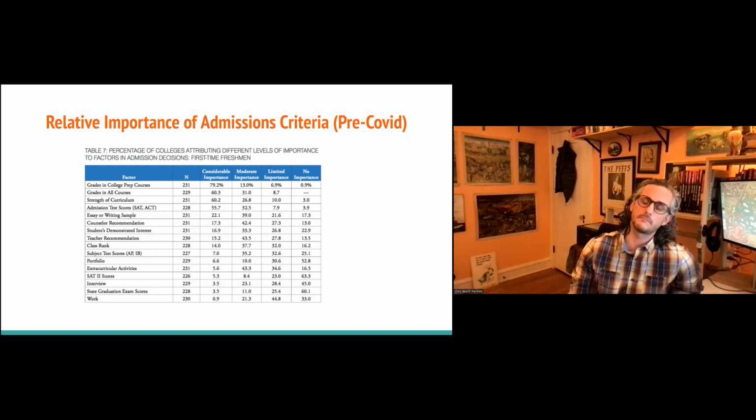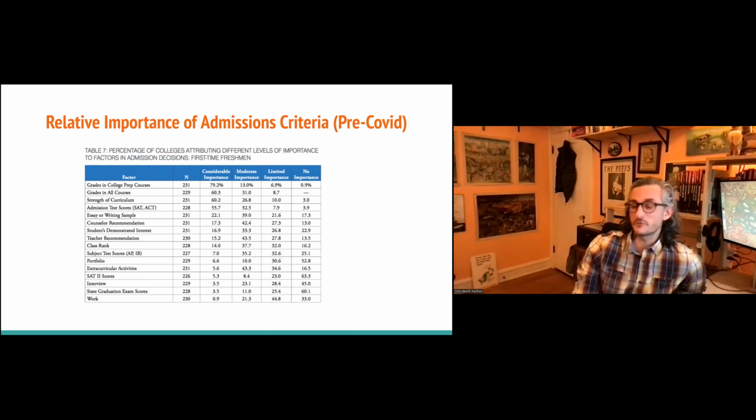In most cases, the biggest exception being the University of California system, which is prohibited by law from using any sort of standardized tests. So if you're applying to UC Davis, UCLA, UC Berkeley, whatever, any of those UC schools, you will not be submitting your test scores. Most any other school, you probably will, though there are a number of schools that are now test optional.